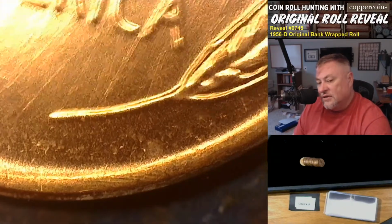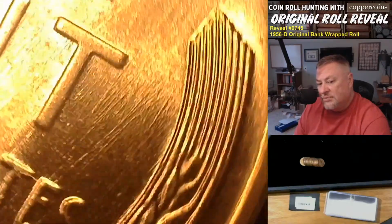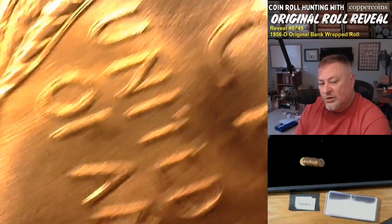If it is something I can list, I'll find all of these in the roll and I'll pull them out and list them as RPMs and put you new flip inserts in there. Otherwise, they're just going to come back to you as normal coins because they would be too minor to list.